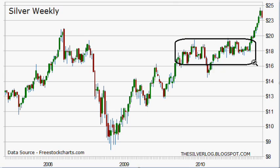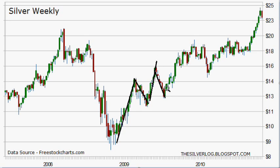And I was stating for a while within this range that the longer you're in the range, the bigger the breakout's going to be, because markets can correct either through price or they can correct through time. So after the bottom at the end of 2008, a run up higher, correction through price, run up higher, another price correction, a run up higher, which followed with a time correction, which had one small shakeout in the levels of $14, $15 an ounce back in February of this year. So we've had the market correcting through time, a run higher, and we've only had one consolidation candle this week.